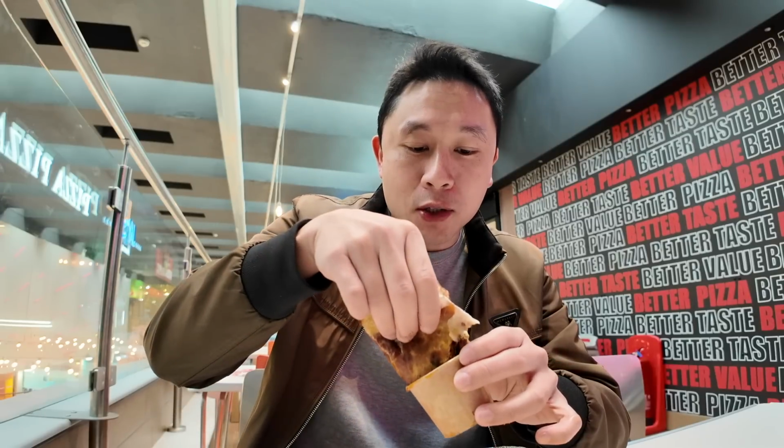You know what I think this sauce is? I think this is the broth that the beef might be cooked in, because it tastes meaty and it's kind of spicy and beefy too, and it goes perfectly with the taco, especially when you dip it in.